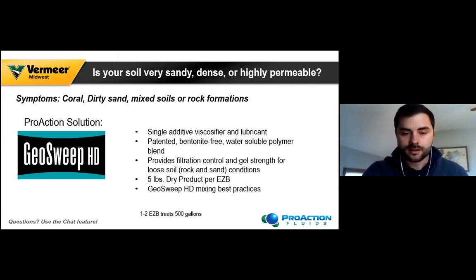So what that Geo Sweep is going to do is create a lot of viscosity in your tank. Probably one of the first things you'll notice as you're mixing it, if you've never used it before, is it gets super slimy. That blend of polymers is designed to provide additional filtration control beyond what the ProDrill does. It's super important that we seal off the formation, because that's what creates hole stability.